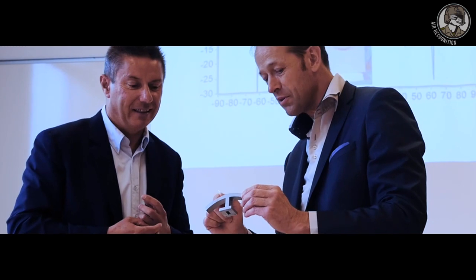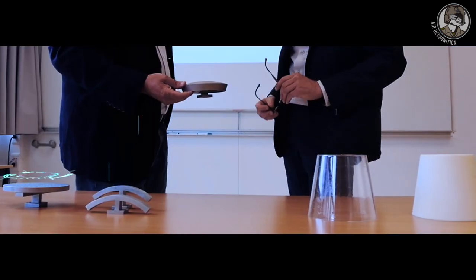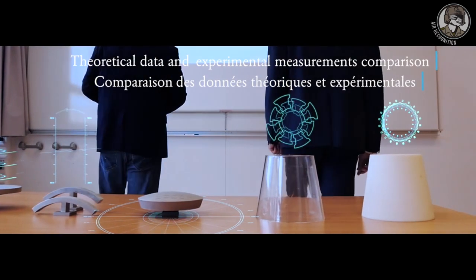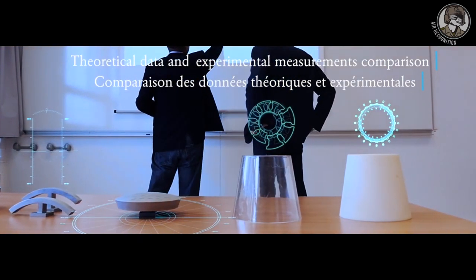This program has been supported by DGA, the French Defense Procurement Agency, for years through PhD theses, joint research programs, and technical and financial support.